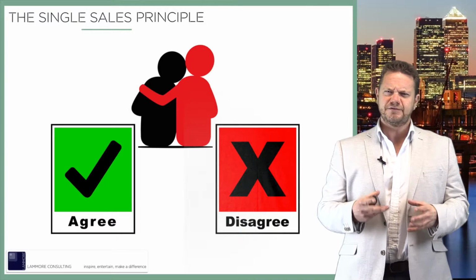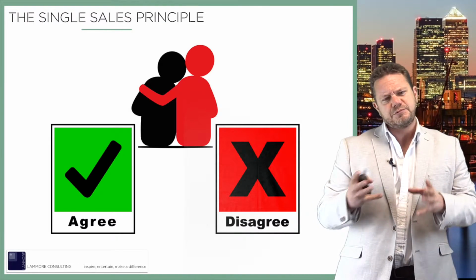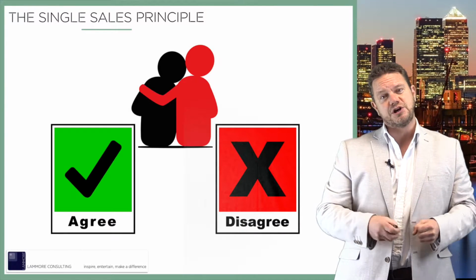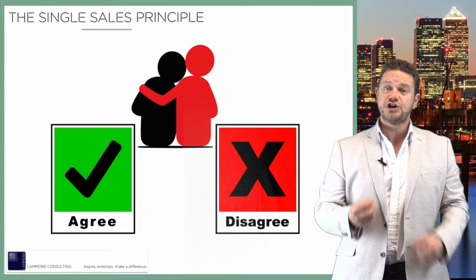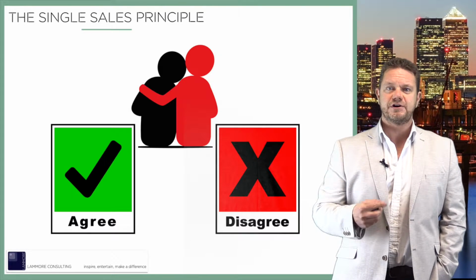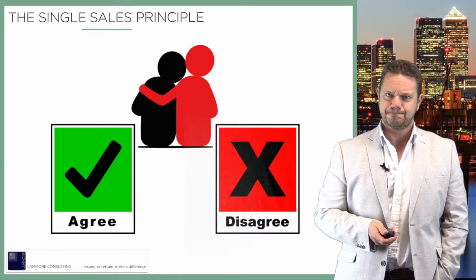And it's a really useful thing to do to actually break these two apart and say, right, if it's an objection that I agree with, how am I going to handle it? And if it's an objection that I disagree with, how am I going to handle it? And in terms of handling it, we're just going to address it in this video from the point of empathy, the very first element of the ERRICA sales training process.